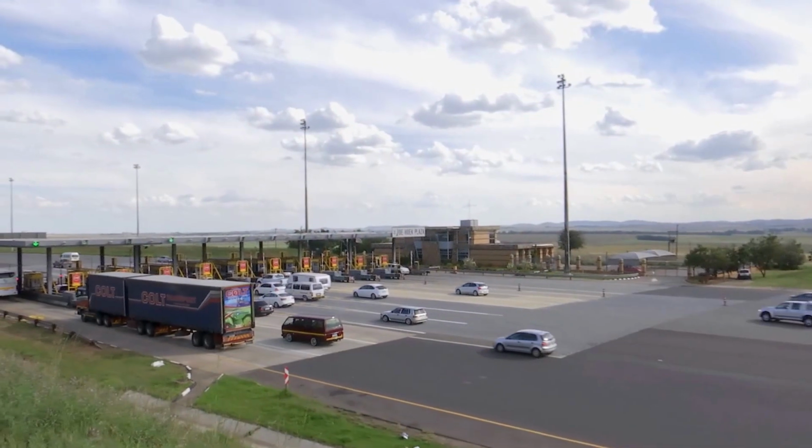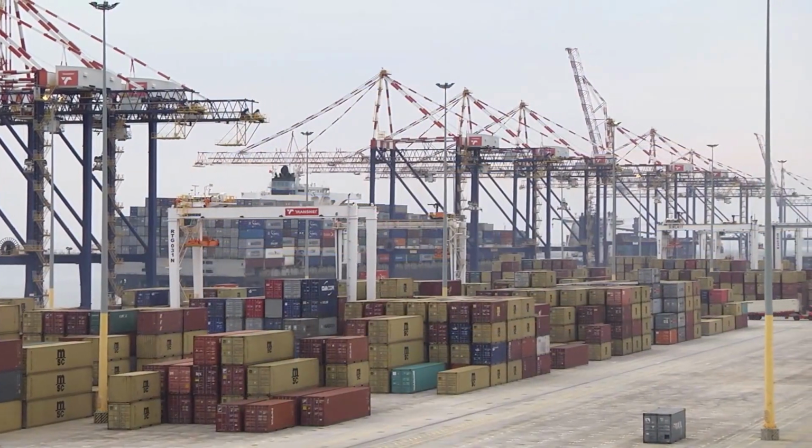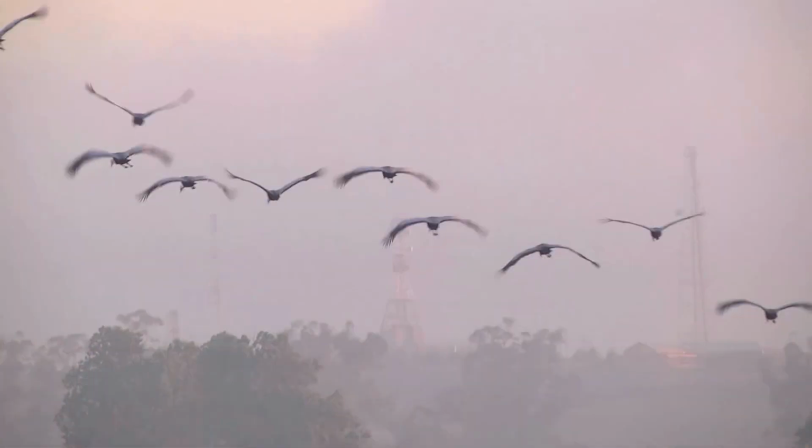The company managing the N3 toll route linking South Africa's inland provinces to the port of Durban in KwaZulu-Natal is keenly aware of the interdependence between man and the environment in which we live and thrive.